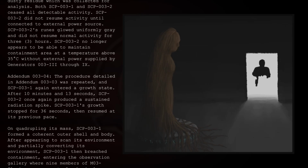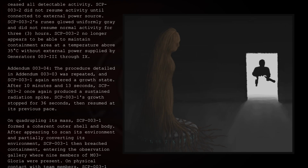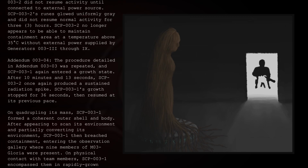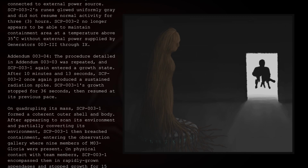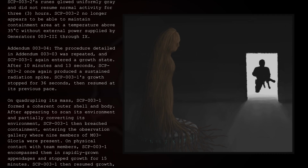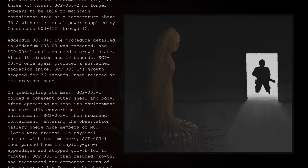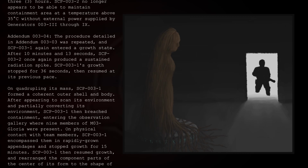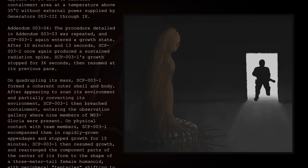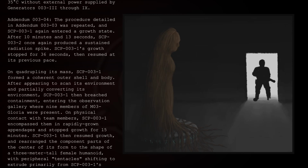Addendum 003-4. The procedure detailed in Addendum 003-3 was repeated, and SCP-003-1 again entered a growth state. After 10 minutes and 13 seconds, SCP-003-2 once again produced a sustained radiation spike. SCP-003-1's growth stopped for 36 seconds, then resumed at its previous pace. On quadrupling its mass, SCP-003-1 formed a coherent outer shell and body.